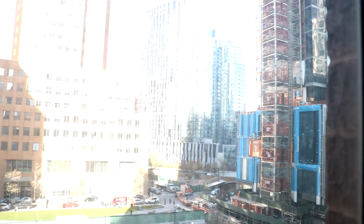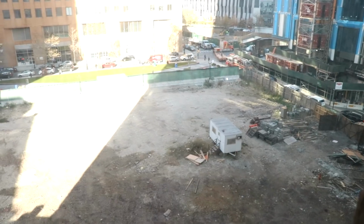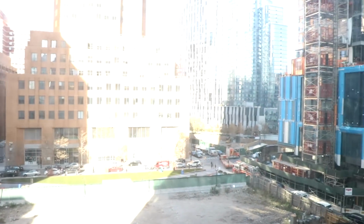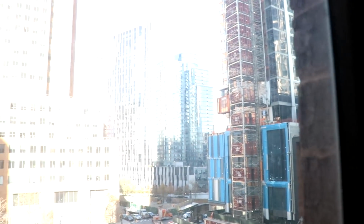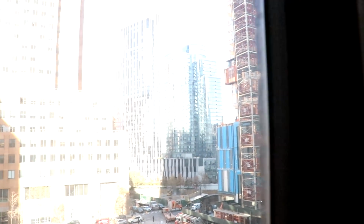Little window kind of gives me a little mini view downtown. Quickly show you Brooklyn, and you can see this ditch right here. They want to build another high-rise, but it's open for now, so I can get to see what's going on. So I don't mind the chaos. I think there is beauty in the chaos, as you guys know.